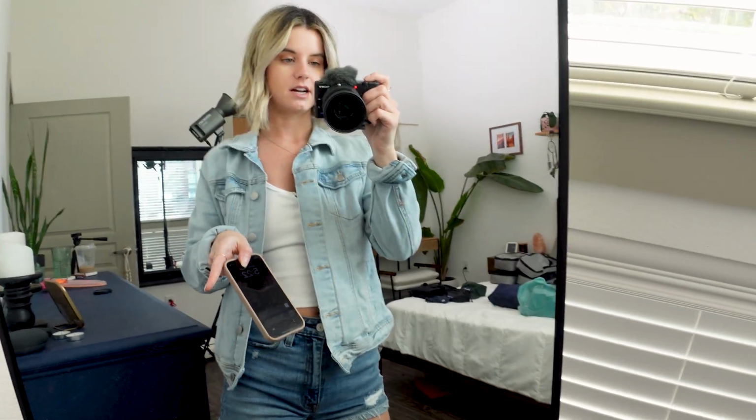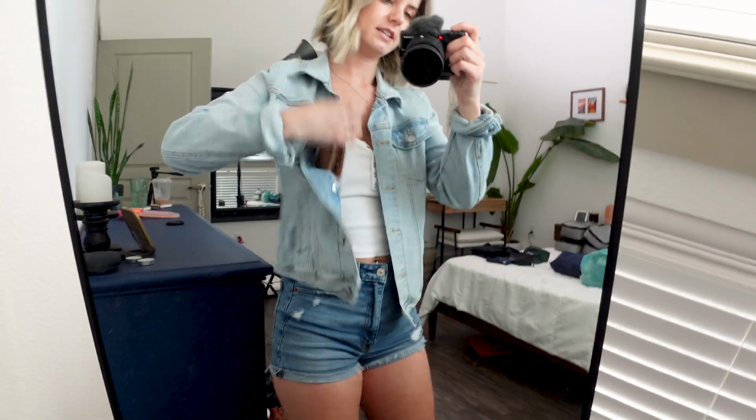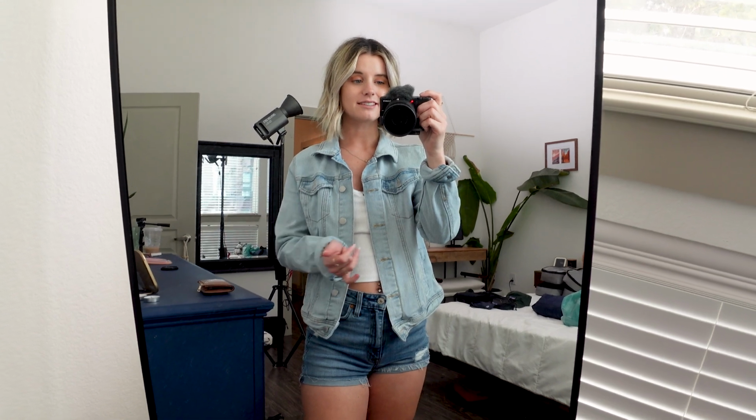It'll fit my entire phone in that inside pocket. I actually have my wallet in this other side as well. So one, you want to keep everything fairly secure and close to your body. This jacket is really good for that. You can get a denim jacket anywhere. I did pick this one up from Target, but I've had it for like 3 or 4 years at this point. So not sure if the exact style is still there.